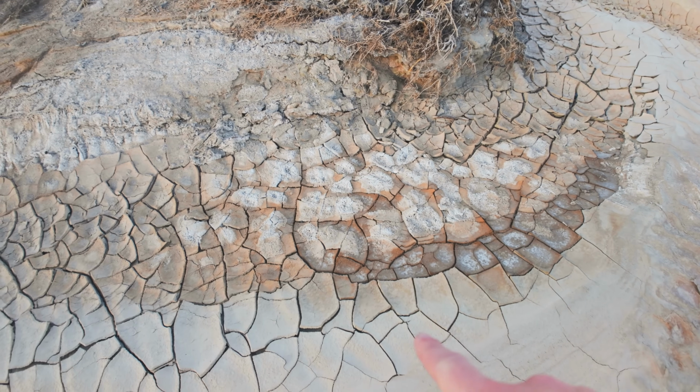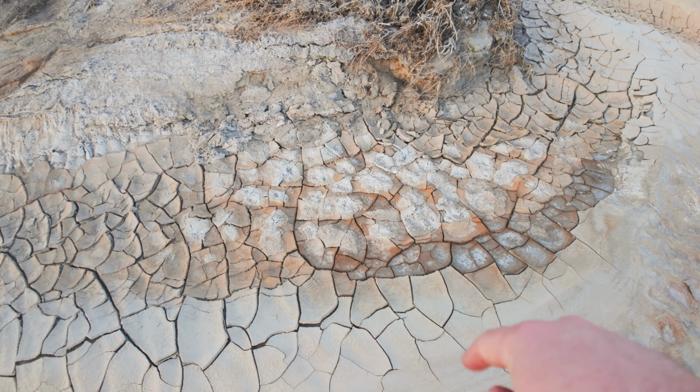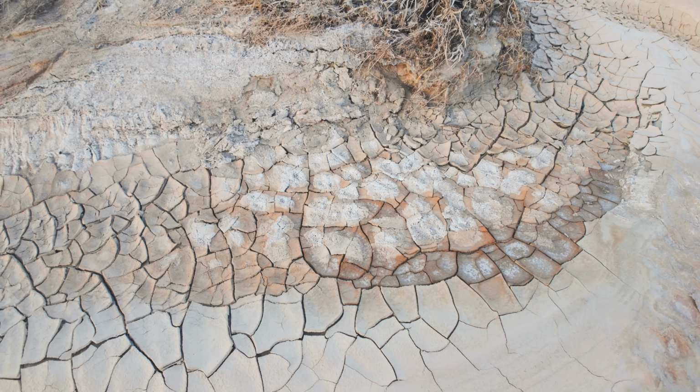I especially love the edge right here where the darker patch meets the brighter patch. So I think I'm going to focus on this. I'm going to mark this, shoot it, and then maybe we'll find even more.